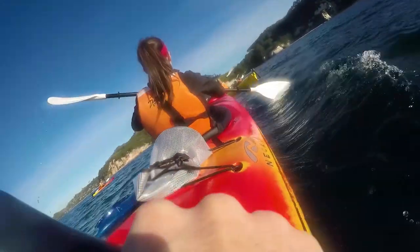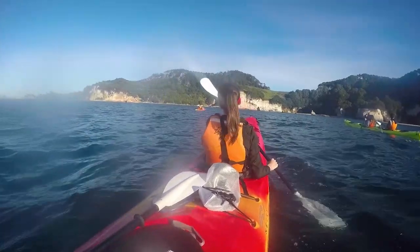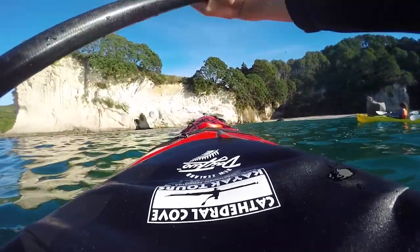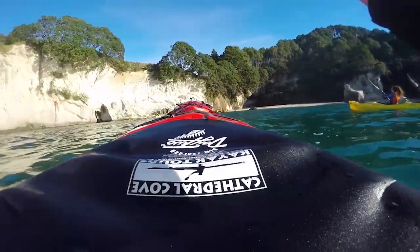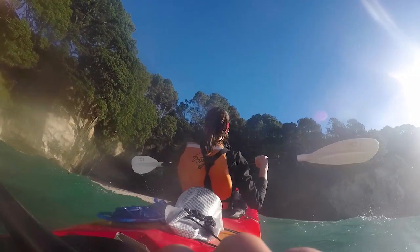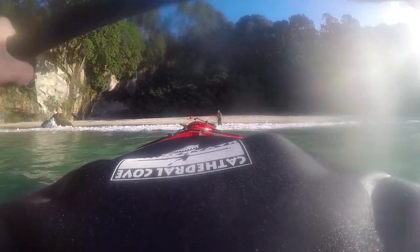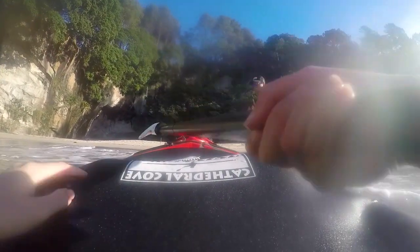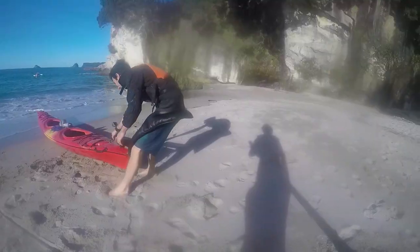We've both been there before on separate occasions, but this was quite cool to land at Cathedral Cove and get a new perspective from the ocean. It's a different perspective to what you would usually get. Hayden helped us one by one, told us when to paddle, told us when to stop paddling, told us when to paddle backwards, and then told us when to panic. But eventually, yes, we did get onto the beach.